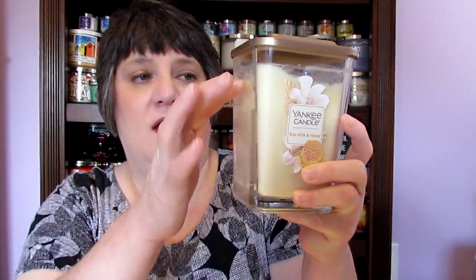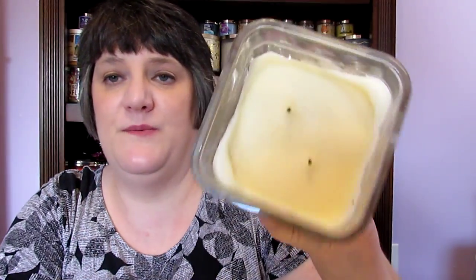But unless you like the scorched rice pudding scent, I wouldn't go for this one. Just really wouldn't. Because the beautiful scent that it has at first on cold is not what you're going to get. So yes, I say 10 out of 10. I would get this Elevations candle again, but not in this scent.